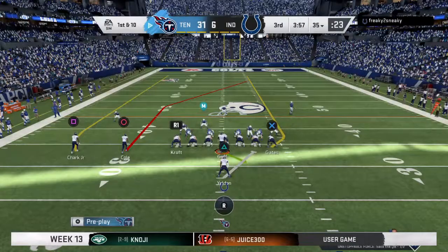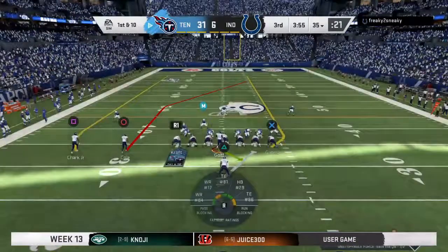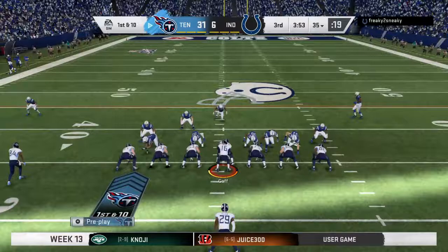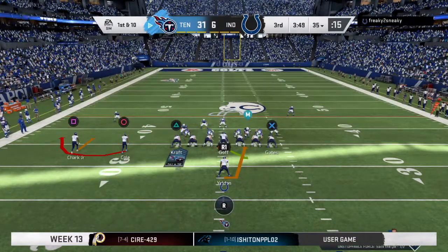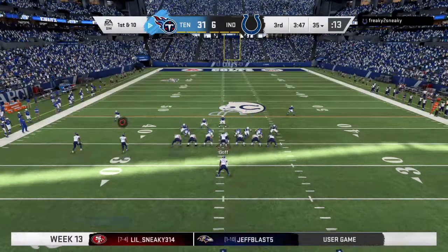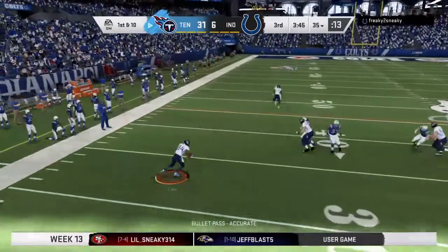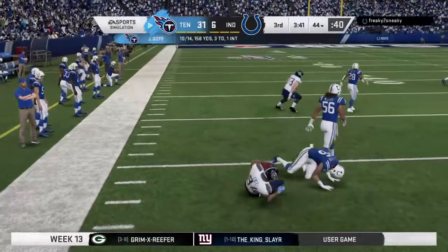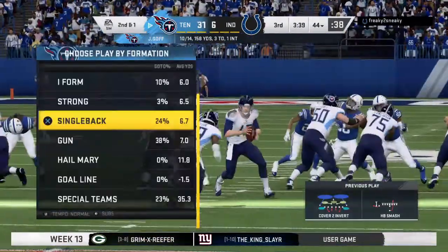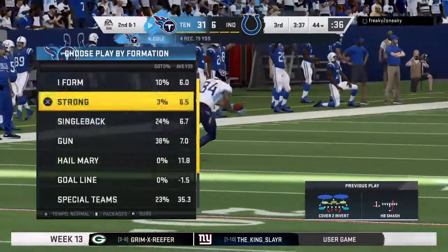Ball up to the 35 now as they come up on 1st and 10. Let's see what you got. Check 26, check 26. Maverick. Open out on the left side. This is Cole. And this will leave him a yard short. Nice pickup of 9 yards on first down.